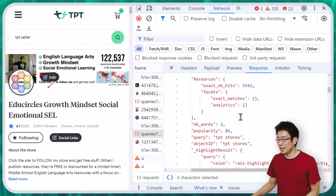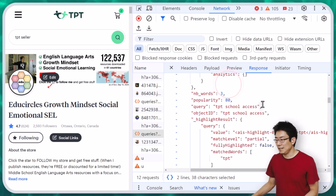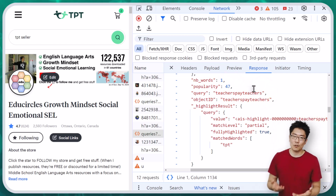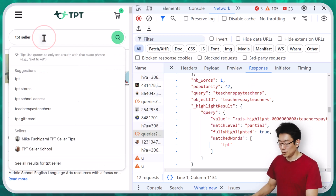If I scroll down here, TPT stores has been searched 86 times. TPT school access has been searched 80 times. And the phrase teachers pay teachers, one word, has been searched 47 times. It can't be 47 times in the last 30 days that people on Google have searched teachers pay teachers. So I wonder if it's 47,000, or I wonder if this is a mix of their seller data with Google Analytics data.